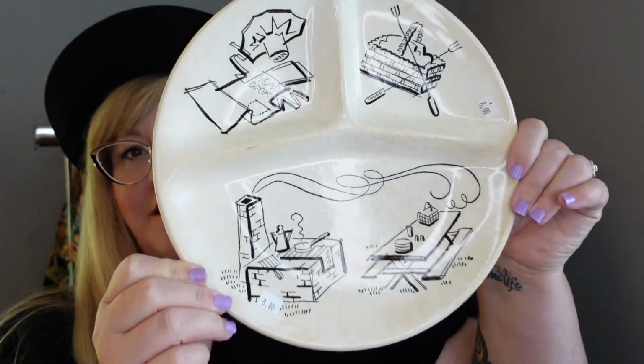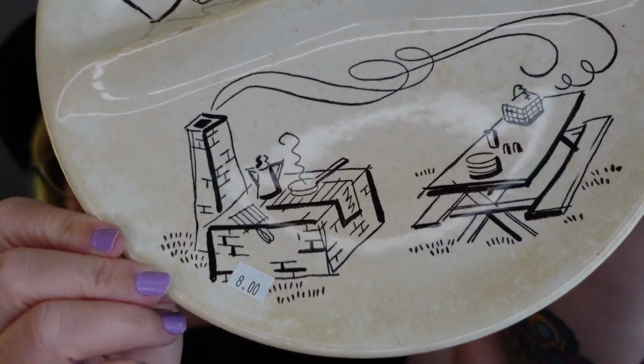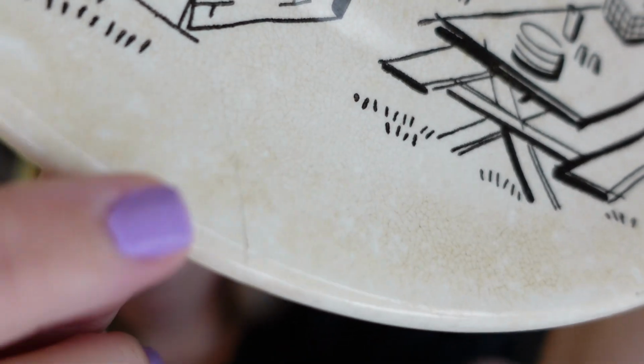It is this fun mid-century barbecue platter. Check out the graphics. So cute. The only thing is my box fell over in the trunk of my car, and it did crack the dish. So I don't know what I'm gonna do with this yet. I might end up keeping it just because of the crack, because this platter probably would have only brought like $15. I just got it for $2, so I thought great flip, but that's not gonna happen with a crack in it, so I'll probably just keep it.